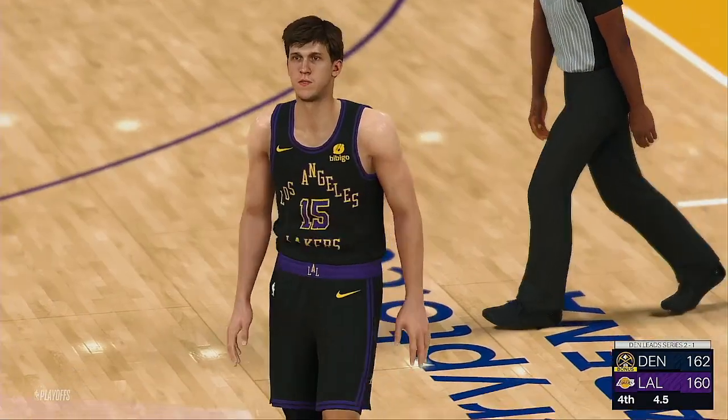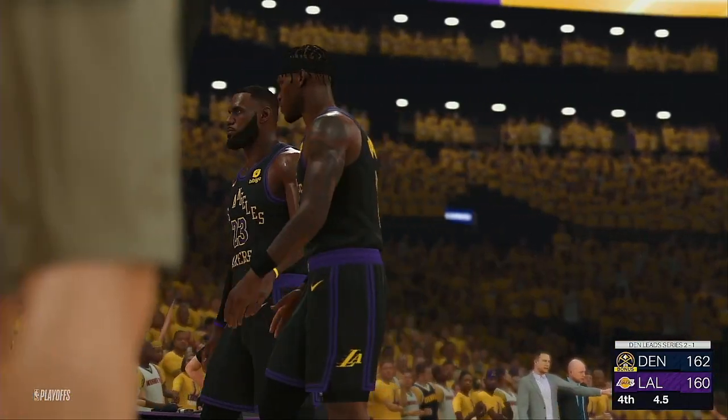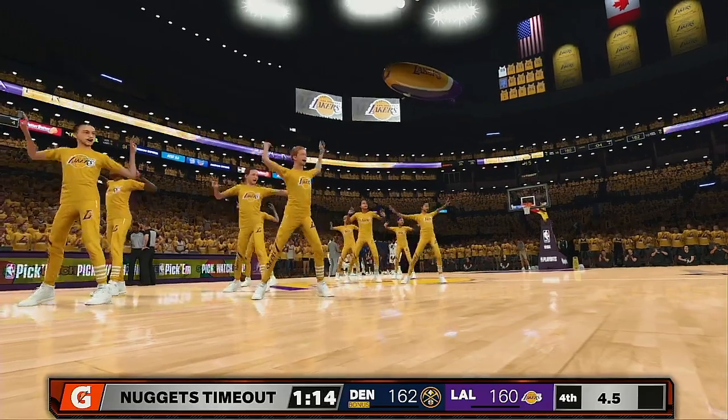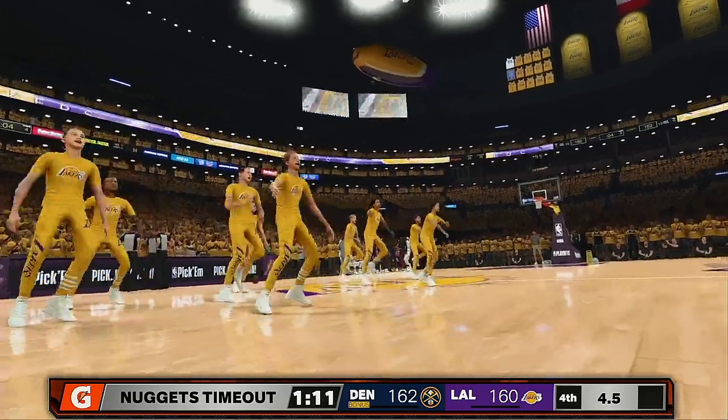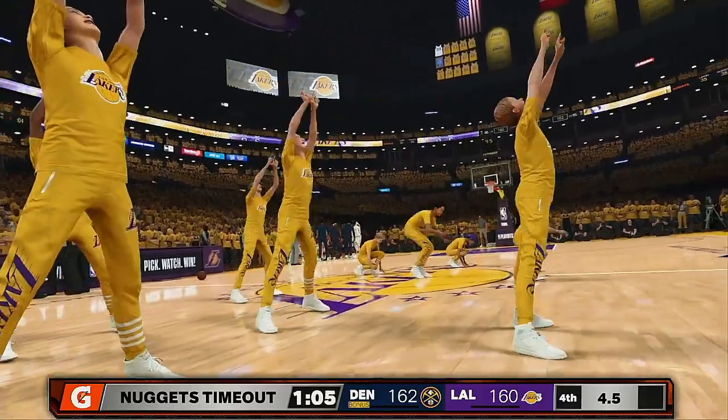During this final quarter, he's erupted from outside the arc. Just assume every three he takes now is going in. Time called here. The Nuggets decide to talk it over. They lead by two. Just 4 seconds left in the fourth quarter of this one.